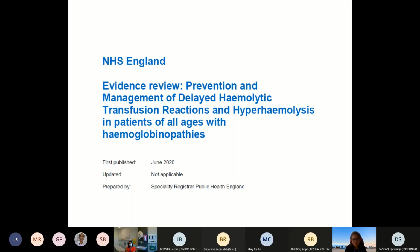NHS England have done an evidence review on the prevention and management of delayed hemolytic transfusion reactions and hyperhemolysis in patients of all ages with hemoglobinopathies. So if you have a patient that you think needs eculizumab, then ideally you should convene an urgent HCC panel discussion to see if the panel agrees. If they agree, it's on the Blueteq forms. So once it's agreed, you just fill in a Blueteq form, and it's funded. Then retrospectively discuss it at the NHP so that they can collect data on the patients it's been used on.